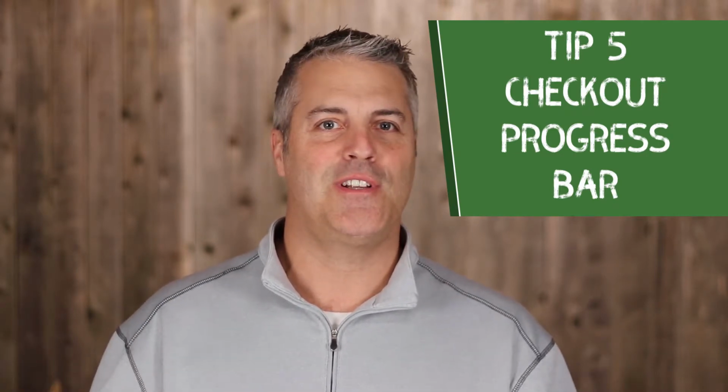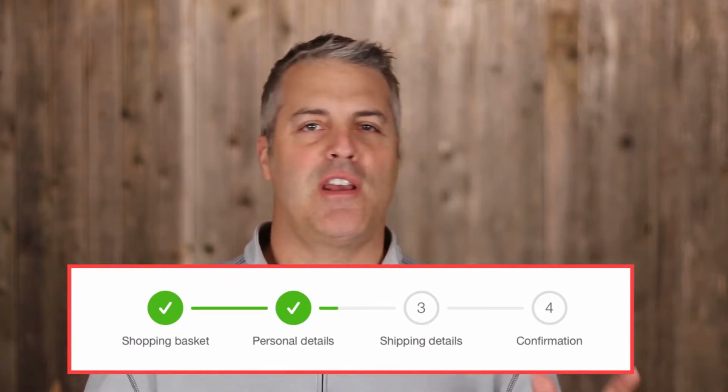And it is exactly what it sounds like. It'll be a bar usually running at the top or along the side of the checkout process to give the customer a visual cue of how long this process is going to take. When you reduce that fear of the unknown, in this case, how long is it going to take, you eliminate another roadblock and decrease your shopping cart abandonment rate.